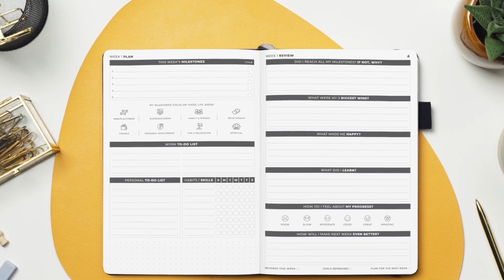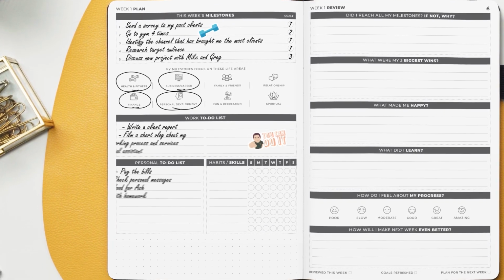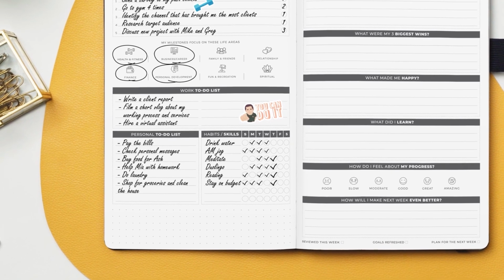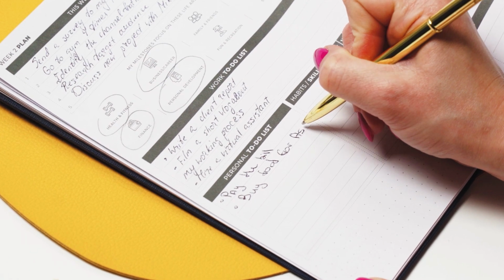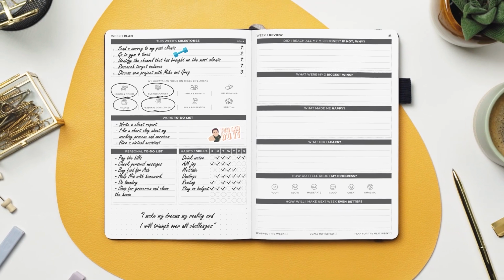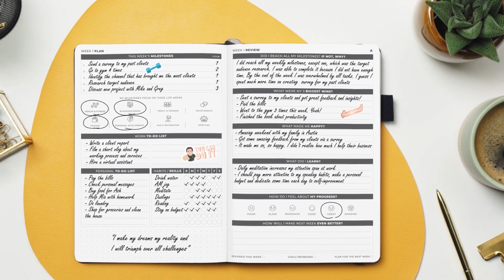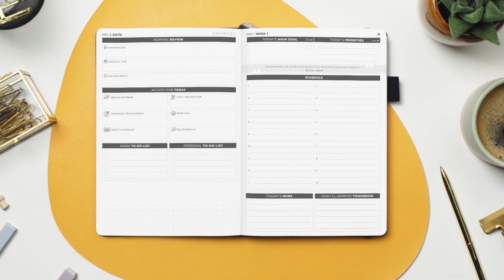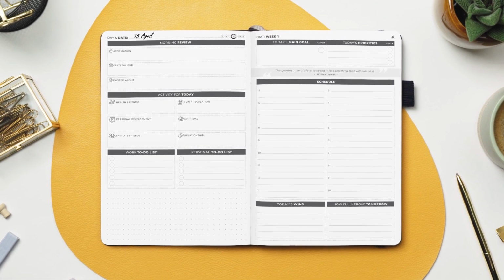Begin each week by listing the milestones you want to hit by the end, recording your work and personal to-dos, and adding the habits and skills you want to develop each day to the habit calendar. This way, you can make progress on your goals while maintaining a balanced lifestyle. Each week also includes a review page to track your progress, reflect on your achievements, and determine how to improve the following week. The daily pages help you stay productive and organized and support a positive mindset.